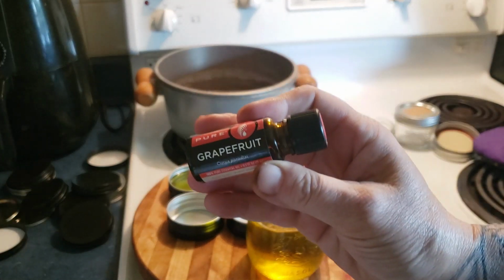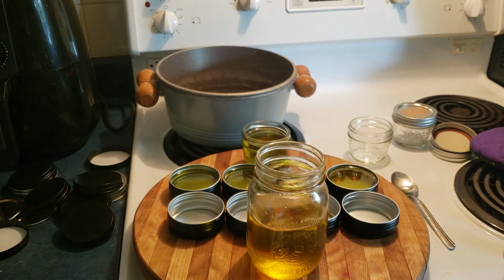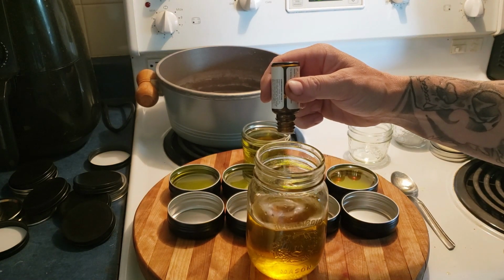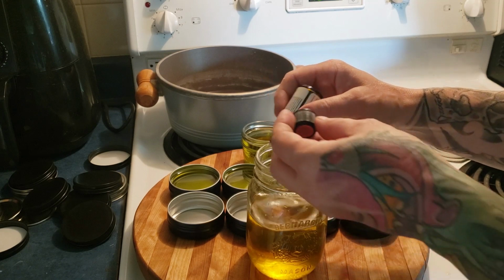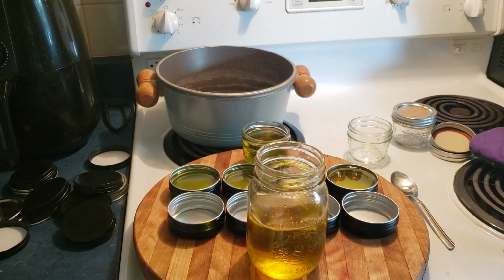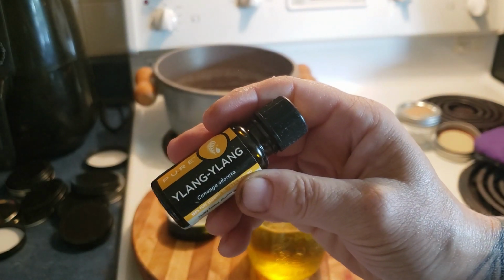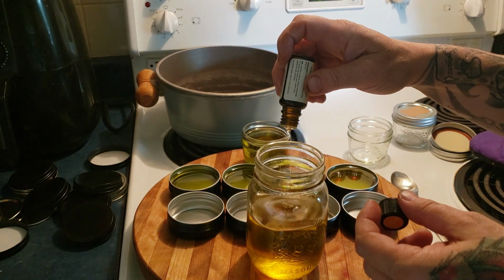I'm going to rock in some grapefruit essential oil. Not only does that grapefruit oil smell amazing, we're going to lay down about 15 to 20 drops, but it's also amazing for your skin. It actually tightens the skin. It's an anti-aging. It's beautiful to use. Ylang-ylang. This one's a little bit more potent, so you can do about 5 to 10 drops.